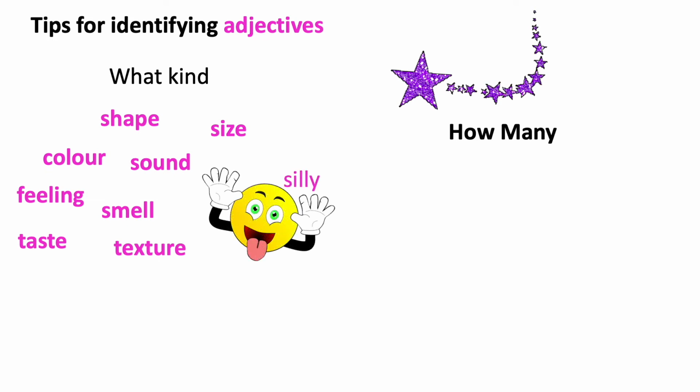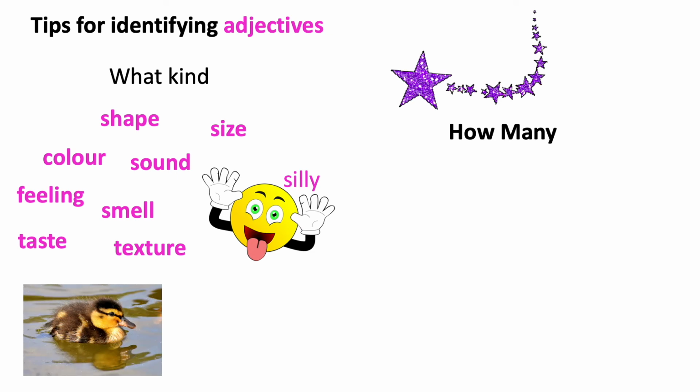Now, if you look at that, what adjective comes to mind? Silly, right? Or how about this duck? I bet you think it's fluffy and cute. Those are what kind of adjectives?